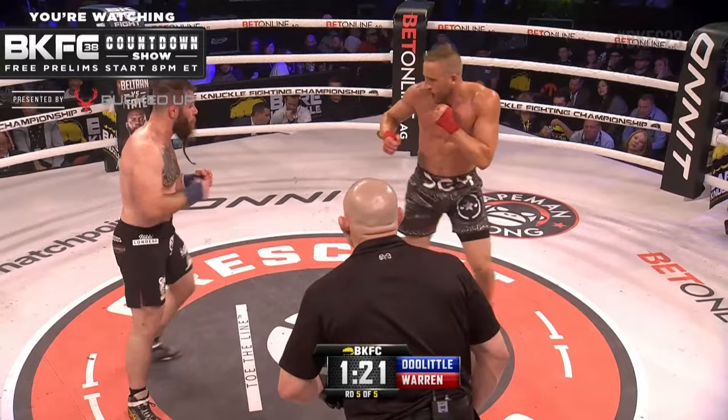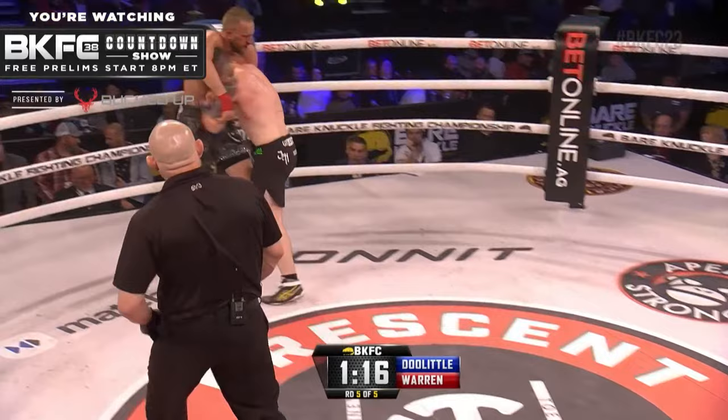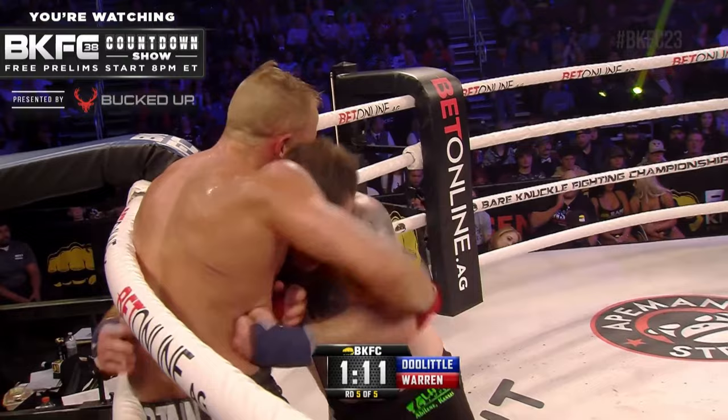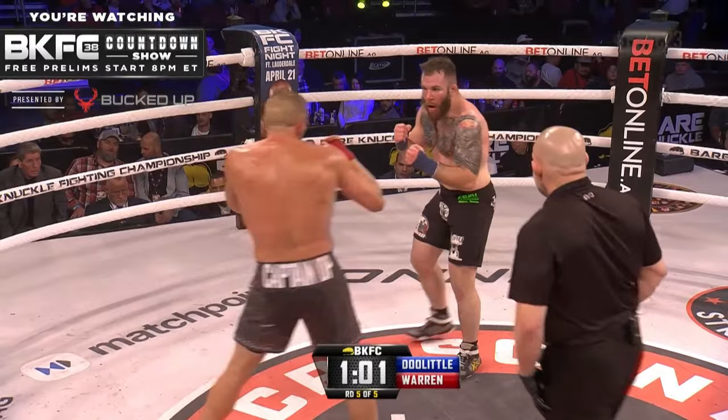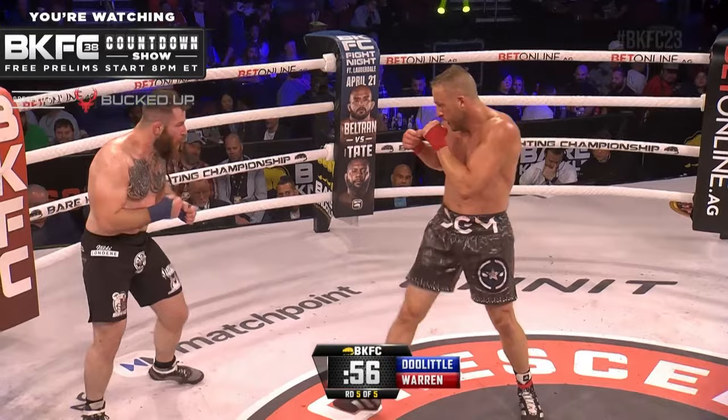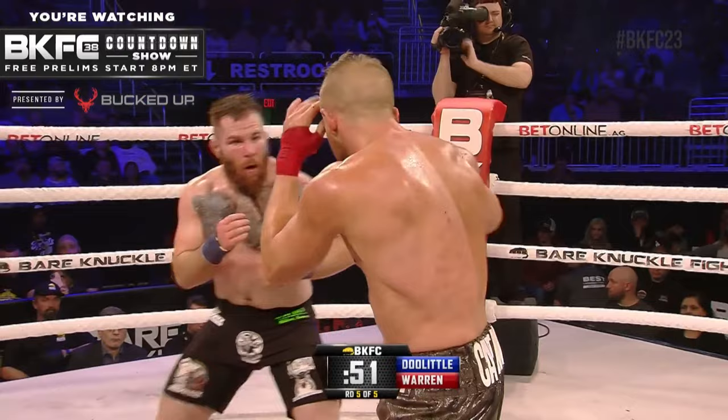Snap jab from Jared Warren. Knockdown recorded by Isaac Doolittle in round number two right now has him ahead in this fight. Make no mistake, that's a mathematical certainty. Tied up. Knuckle up. Back to range, back to distance, overhand right. Sean Rivers, going to be able to put a good streak together right here. Can pull this round out and turn the fight, really, can decide what happens right here.